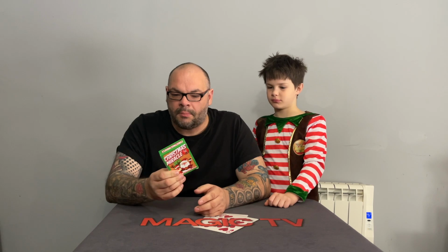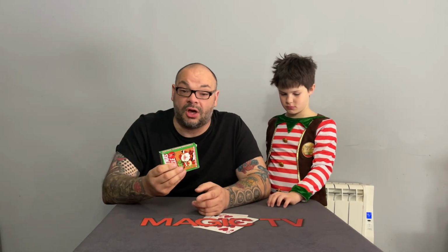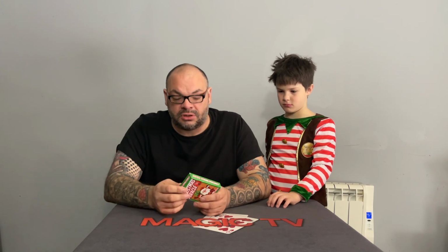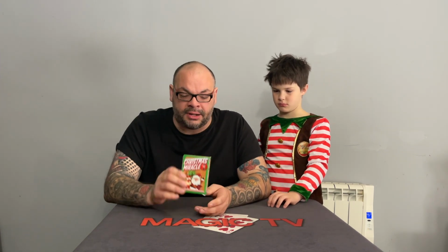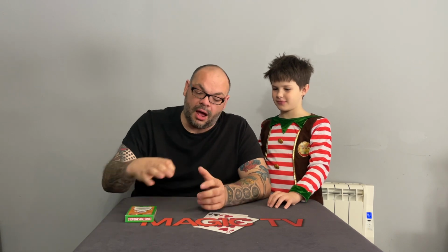It's a nice little packet trick. Will the Santas Match. No, too many letters. You can do trees. There you go. Right, it's really easy to do. There's no skill. There's a lot of presentational opportunities. You can add extra routines into it with the cards provided. It is absolutely a Christmas theme, and it looks really good as well. The cards look really good. They're really well made. You could do Will the Candy Match. Yeah, you could do Will the Candy Match. So there you go.